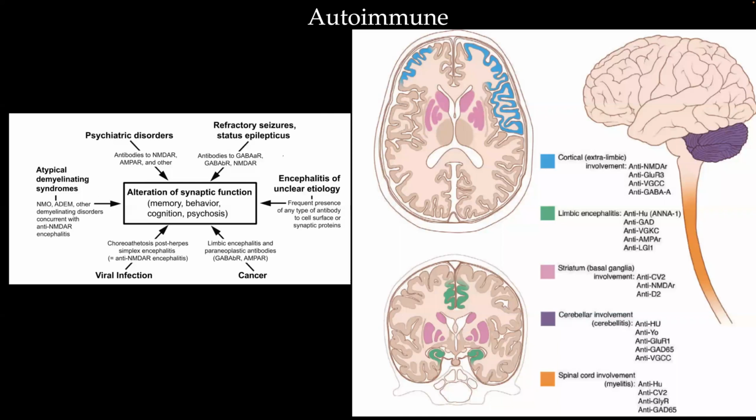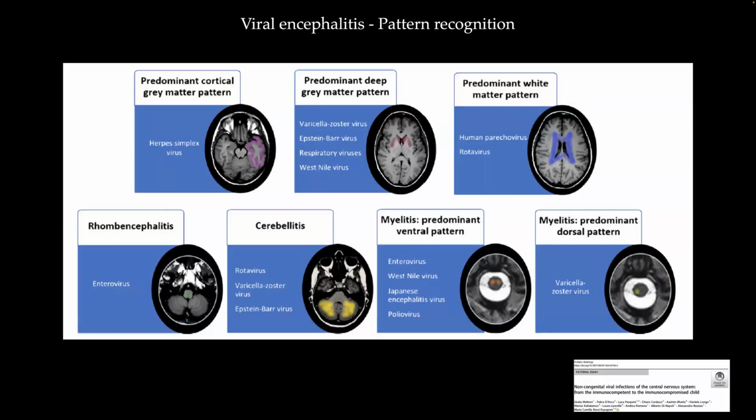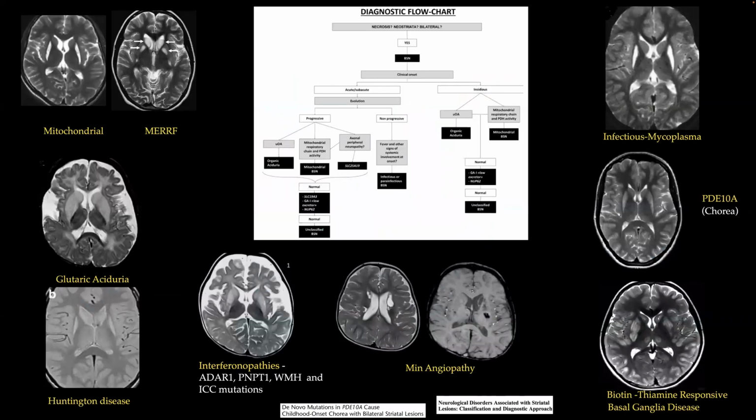Differential on imaging thought of was autoimmune encephalitis. These are the antibodies involving the basal ganglia and the cortical regions. So NMDAR encephalitis, anti-D2R antibody and MOG could be a possibility. Viral infection, less down on the order. These are a few viruses which involve the deep brain nuclei. And the other abnormalities, though they are more confluent and symmetrical, inborn errors of metabolism to be considered, but lesser down on the differentials. We are thinking of autoimmune first or para-infectious etiology.